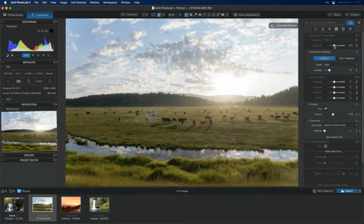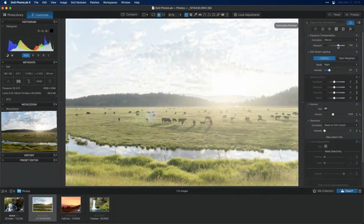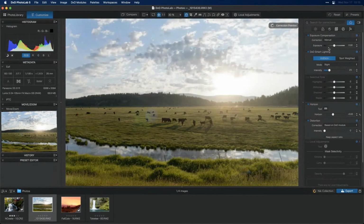Whew. Okay, so again, making the changes in the exposure slider just to see what I do and don't have in there, but I don't actually want to make changes in there. It's just about seeing what I do and don't have. So now let's start actually making adjustments to the image. I'll start with the smart lighting. It's a good way to play with it and see what we can do.